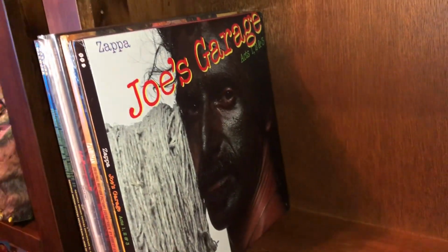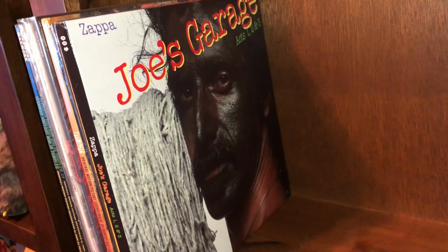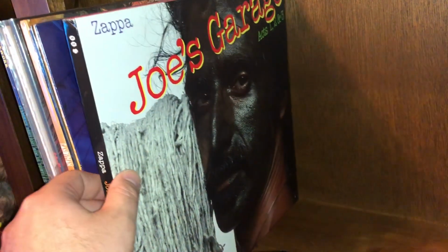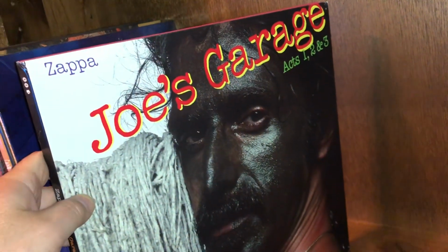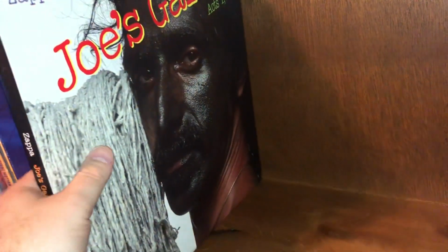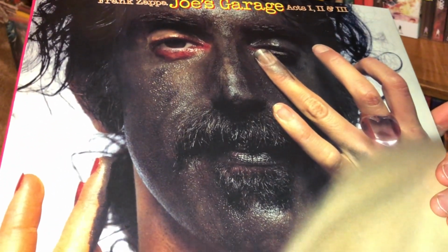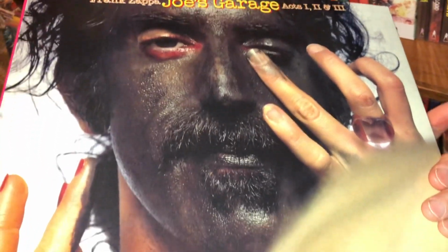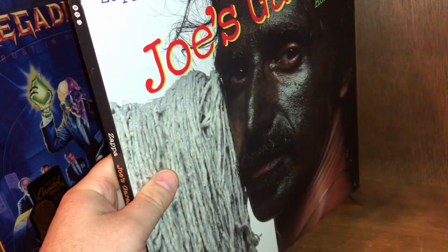Another one of my favorite guitarists of all time is Frank Zappa here, and I have Joe's Garage, Acts 1, 2, and 3. This is a 4-record set. That cover would not work in today's society. It would be frowned upon to do that. Frank Zappa was a very odd cat. He was very strange, but he was incredibly talented as a guitarist and a lyricist, but he was always kind of the clown prince of rock and roll.